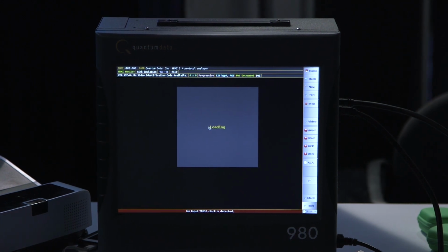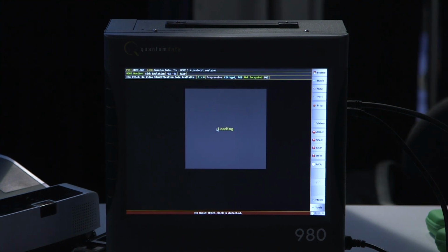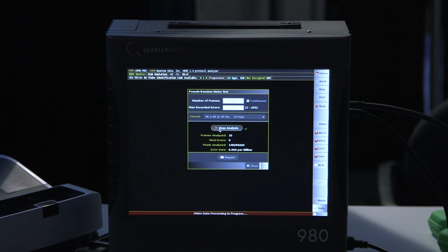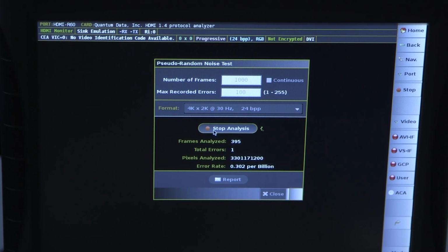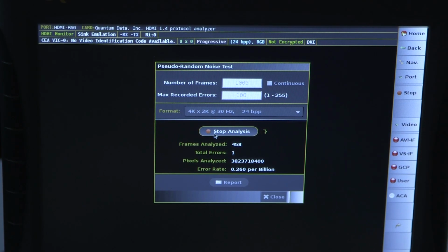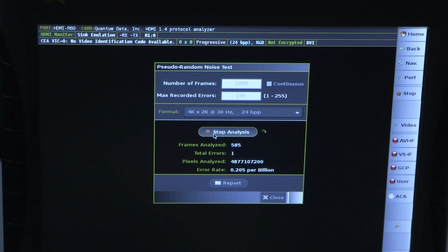It had 1 or 2 errors in it, with a couple billion bits attached to it. Acceptable is 1. Got a long way to go. We're getting there. Right now, this is our first test. Similar to what we did with the initial base, we will run this diagnostic on the Quantum Data 980 3 times.